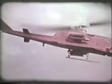Another characteristic of the machine is its ability to perform high-speed maneuvers. High-angle dives increase the Cobra's accuracy, while the high maneuverability and a slim silhouette reduce its susceptibility to ground fire.